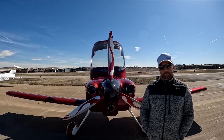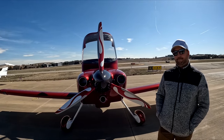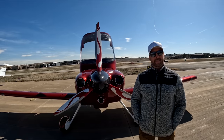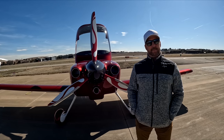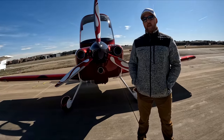We've got this pretty machine right here, and its pretty owner. This is Brian. This is an RV7. Just RV7. A is with the tricycle gear, correct? That's correct. Okay. And how long have you had this plane in your possession?